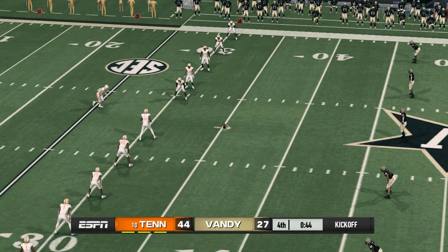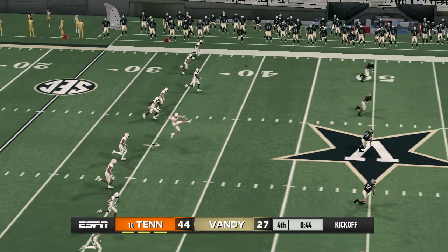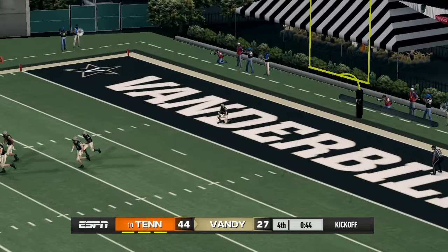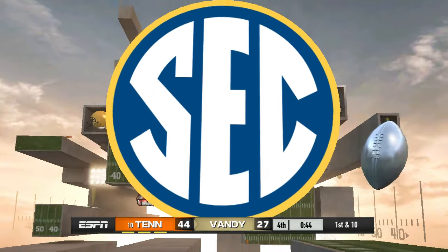Ross has his kick team lined up, and he is set to kick this one off. Excellent kick. And it goes into the end zone, down for a touchback.